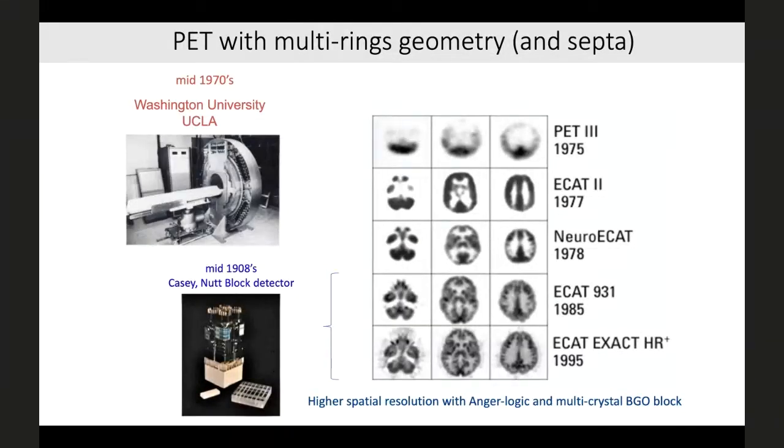But the big game changer here was development of a detector that you see a picture of in the lower left. This is referred to as the Casey Nutt, Mike Casey and Ron Nutt block detector that allowed these instruments to have not only good efficiency for stopping, but also higher resolution. They used a technique that we refer to as Anger logic by sharing the light among the crystals so you could have smaller crystal elements with larger photosensing detectors, these photomultiplier tubes. What you'll see in a few slides is these instruments are primarily body instruments, but the latest one, the ECAT EXACT HR, was superseded by the HRRT, the brain instrument that you might be familiar with, that had even higher resolution than you're seeing here.